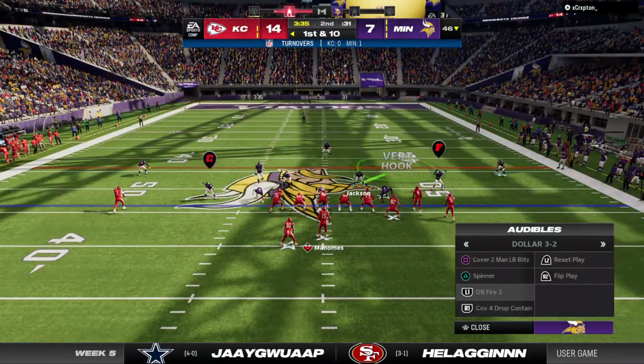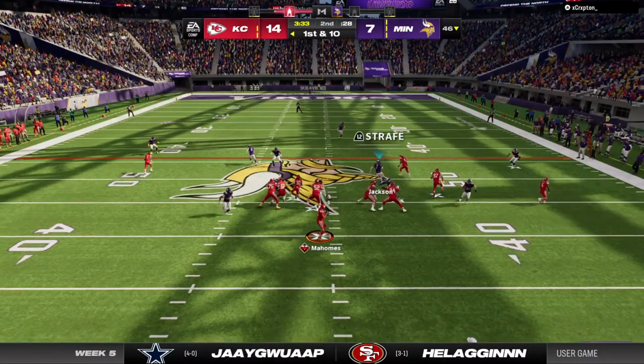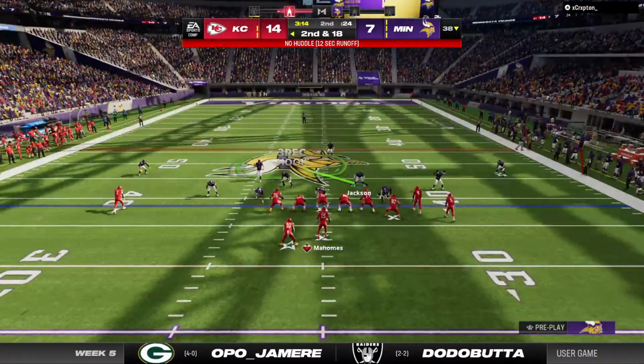The KC offense out of the huddle, ready for their next drive. Charles, this offense, they've been on a roll. 2 drives ago, they scored. Remember, last drive was that one-play touchdown strike, so now they're looking to make it 3 for 3.